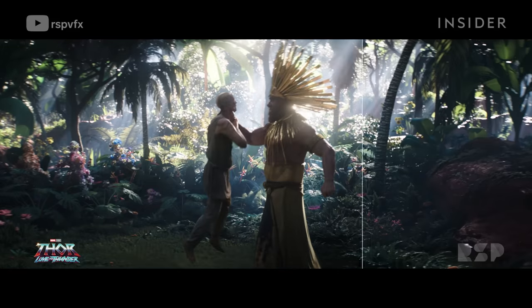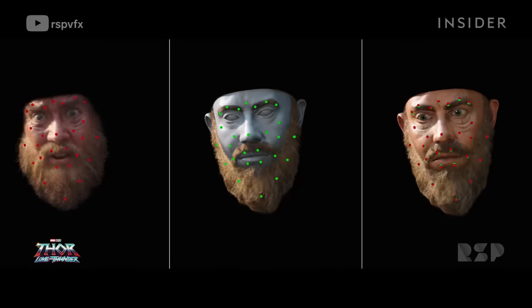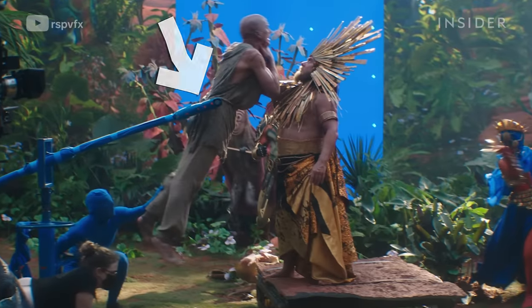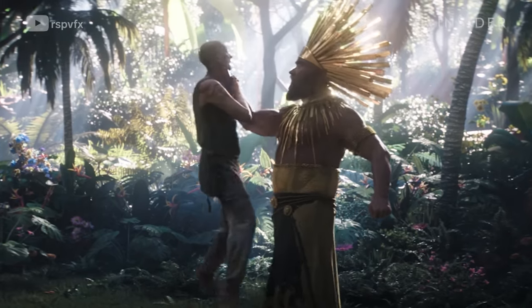Animators replaced Rapu with a fully digital double for greater control, but they mapped the actor's real face onto the digital body to keep his performance intact. They did a similar replacement for Gorr. On set, Christian was held up on his back. By replacing the angle of his body, it would look more like the character was actually being held up by his neck.